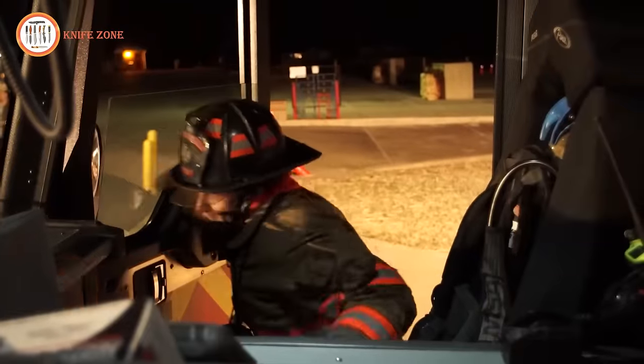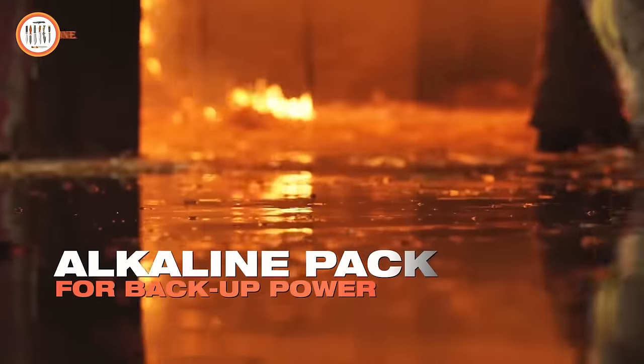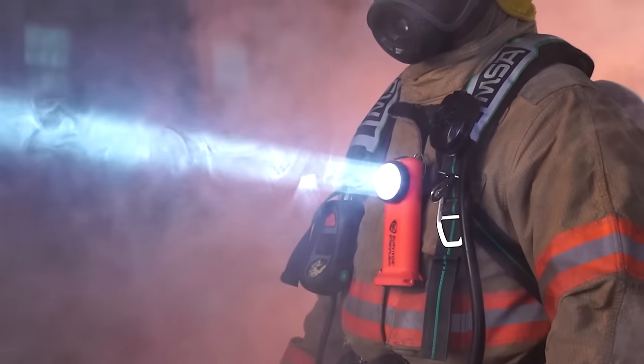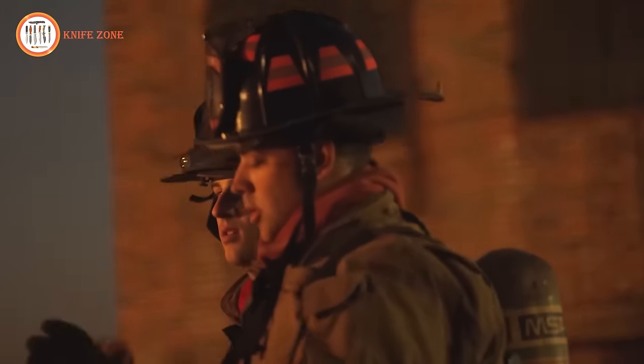Despite all these changes, some essential features remain the same. The new rechargeable Survivor fits on existing Survivor chargers. It's also available with an optional alkaline battery pack, ensuring you're never caught without backup power when you need it most. The next generation Survivor from Streamlight offers a smaller lens, a stronger clip, and greater customization options while maintaining the performance you've come to trust.